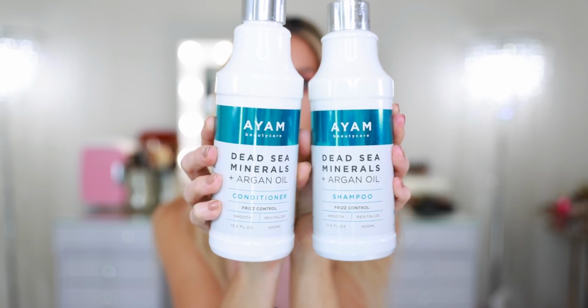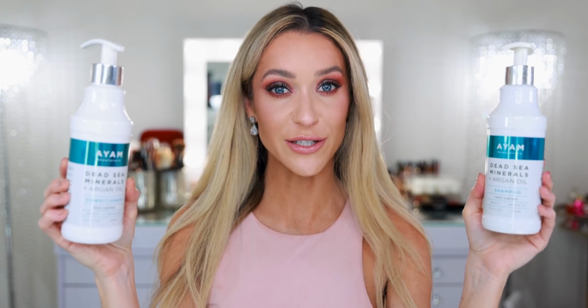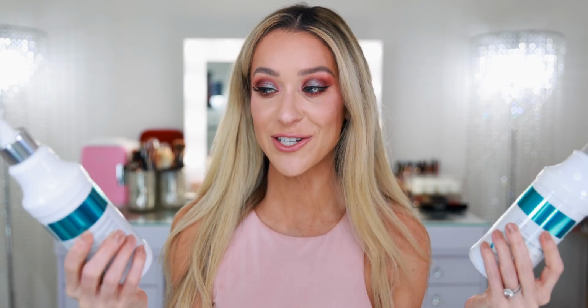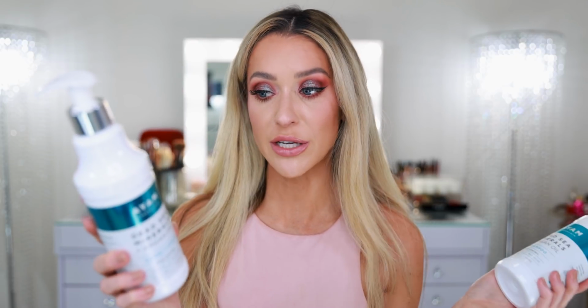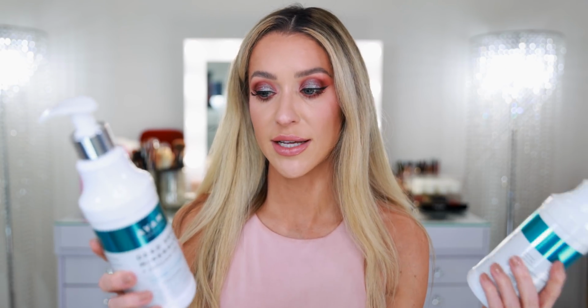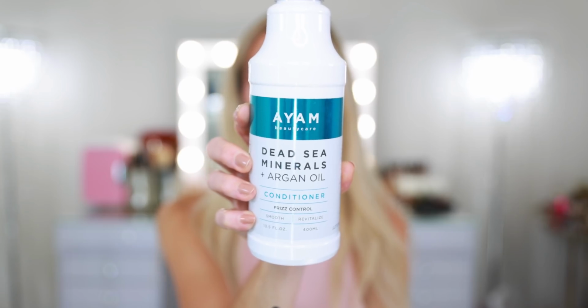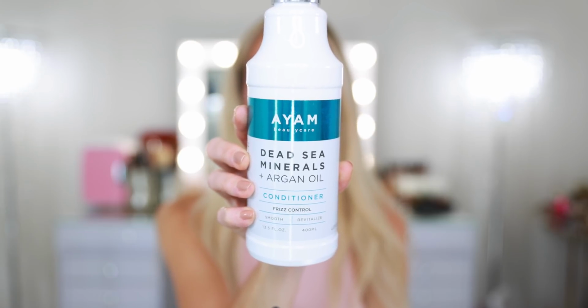And these bottles are so generous. It took me nearly a full year to finish the other shampoo and conditioner before I started these, and I did finish the entire bottle. But they also are gluten-free, cruelty-free, paraben-free, phthalate-free, no artificial dyes, and they all contain really special ingredients. Dead Sea minerals such as magnesium and potassium help to nourish the scalp. Argan oil helps to restore shine and improve hair elasticity.